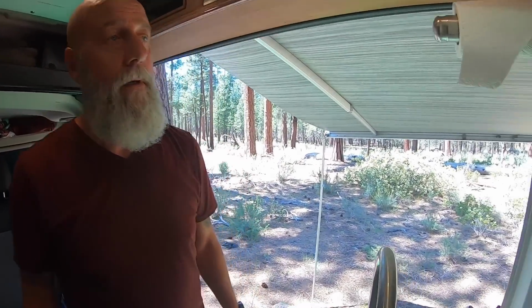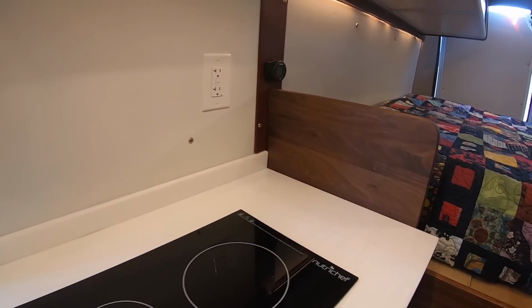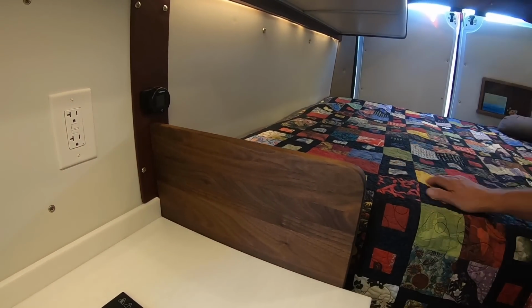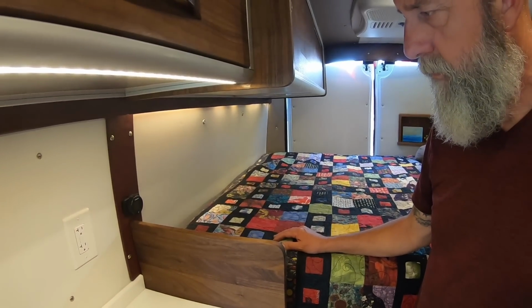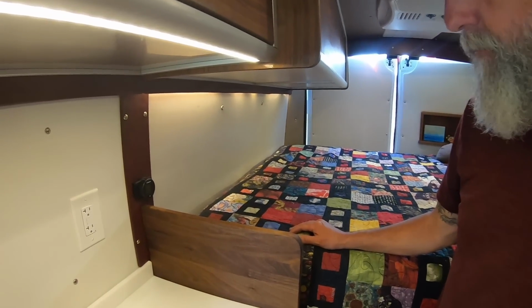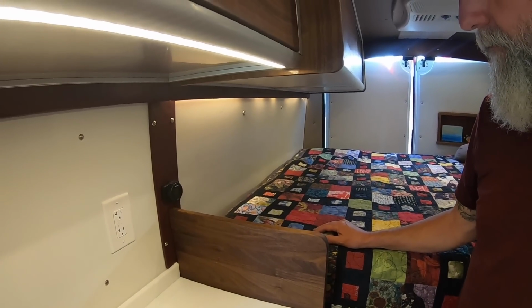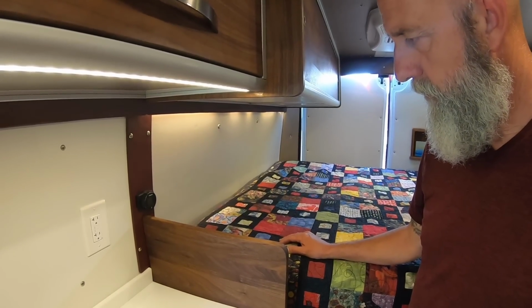Well, moving towards the back, when we picked up this van, it did not have a divider between the galley and the bedroom, because we weren't quite sure on the height of our mattress and what kind of bedding we were going to have, and that all determines how high or how far out something like this could be. So they left that to us after the fact once we figured all that out.